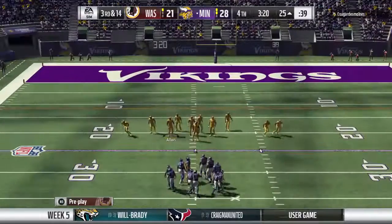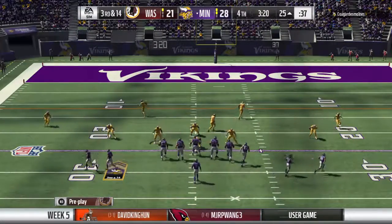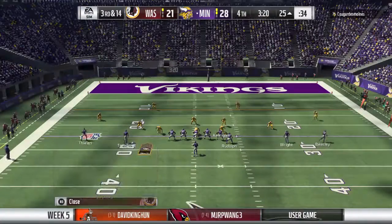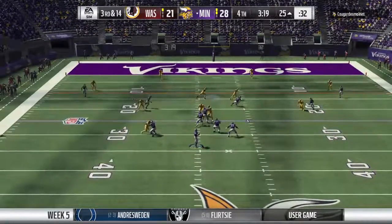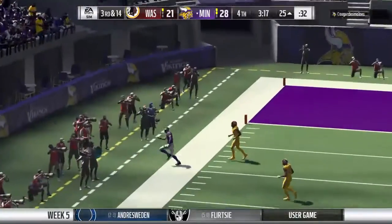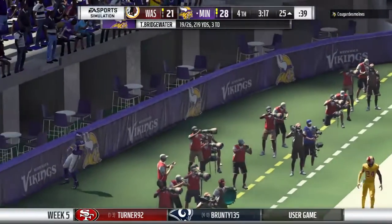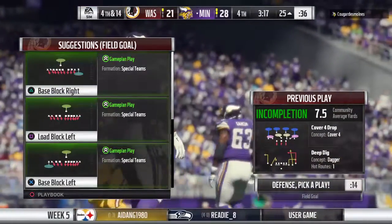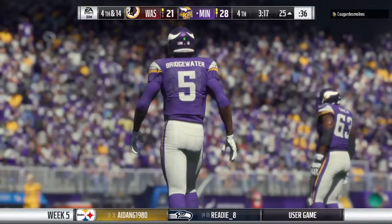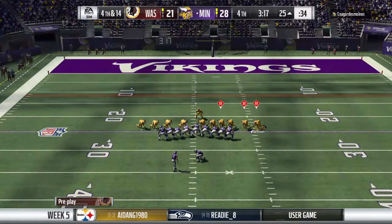Possibly a turning point. Big play coming. This is 3rd and long. From the shotgun, it's Bridgewater. And this is going to be incomplete. Had the right idea there, trying to throw it to the sideline, but he led him just a little bit too much, trying to get it out to his receiver. Ends up falling to the ground, incomplete.